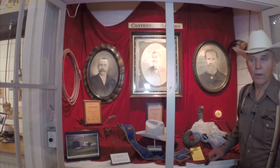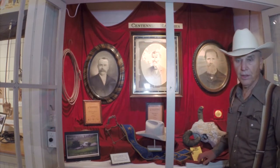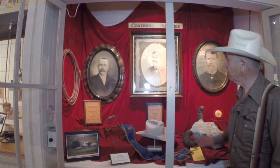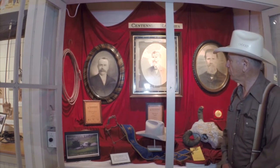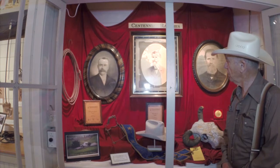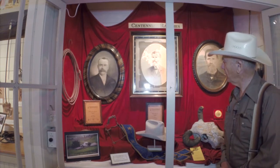Okay, thank you. My great-grandfather was one of the three early ranchers in this area, and this picture here is in the center. He was instrumental in establishing the Grange in the valley, and he was also a state representative for a couple of years. I don't know if he ran for election again or if he just got defeated.